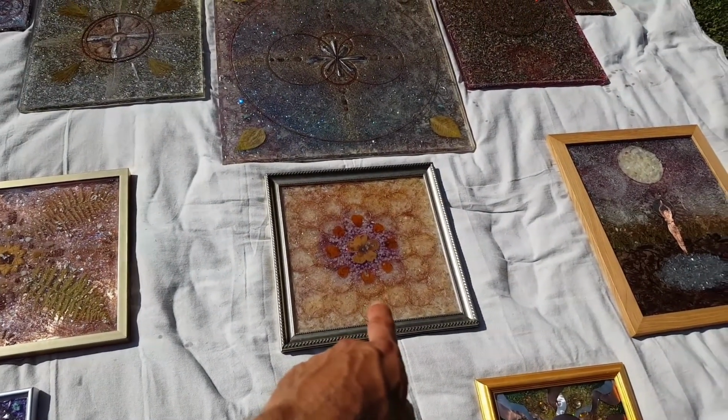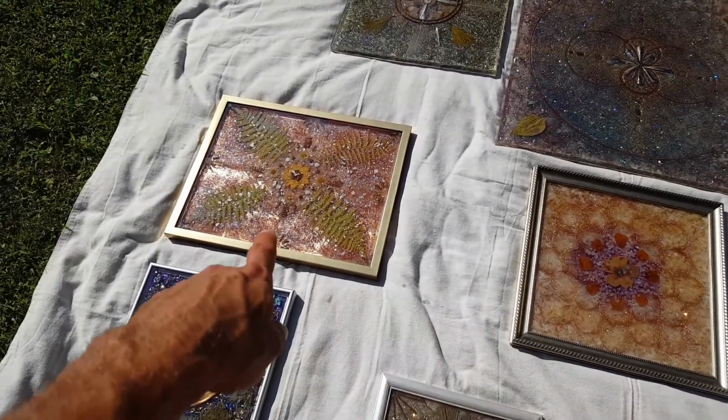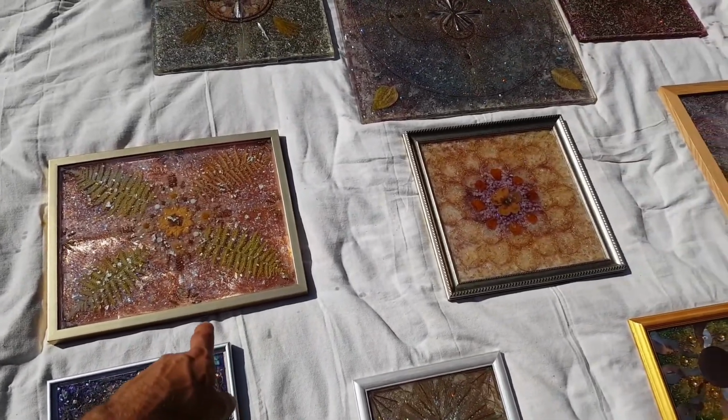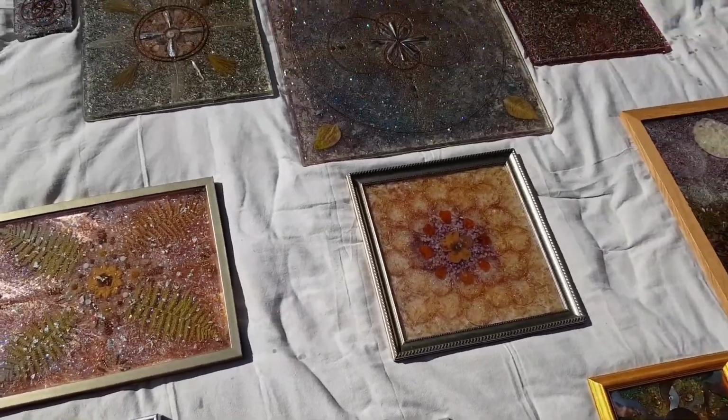I don't remember what I have that one priced at. Probably 250. That one's probably 350, because that one's really thick. So the thing about the pricing is that you also have to consider the thickness of the material.